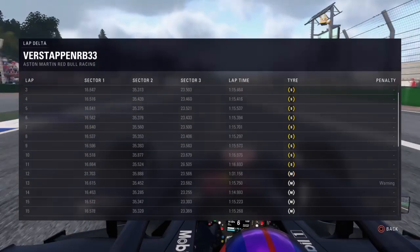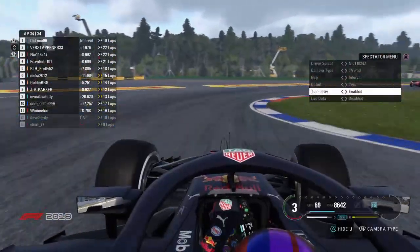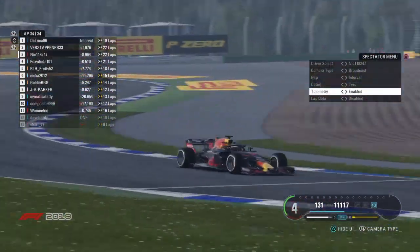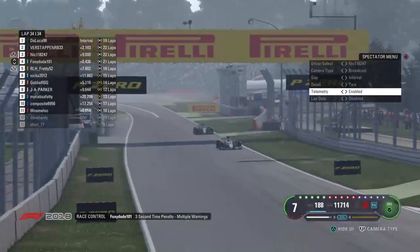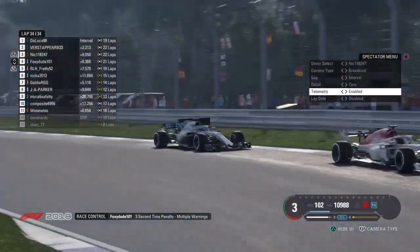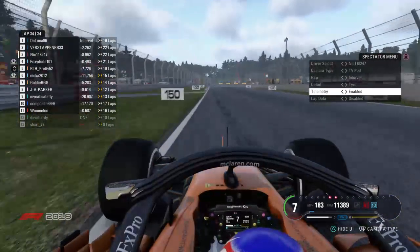De Luca needs 1 second in just 1 lap and I don't think he will make it. No, he won't. I think Verstappen is probably going to win this race, guys. Foxy Dude has another 3-second time penalty. Oh, and no! That's Fretty back in third place if it stays like this. Yeah. So Fretty at the moment is on for that P3.